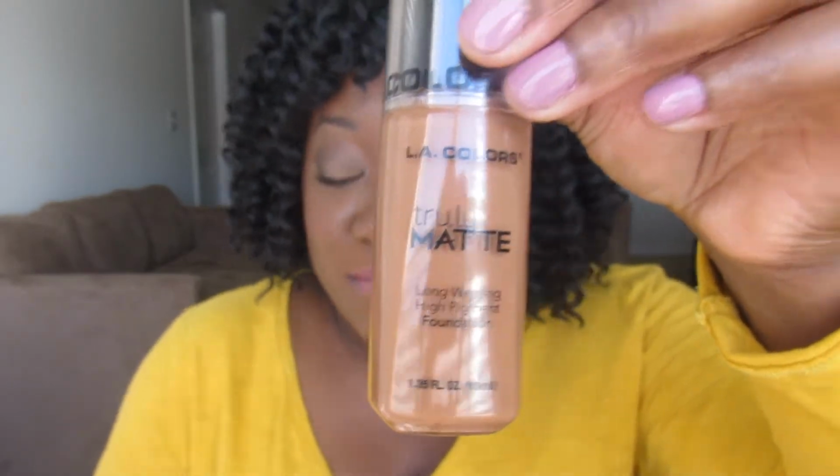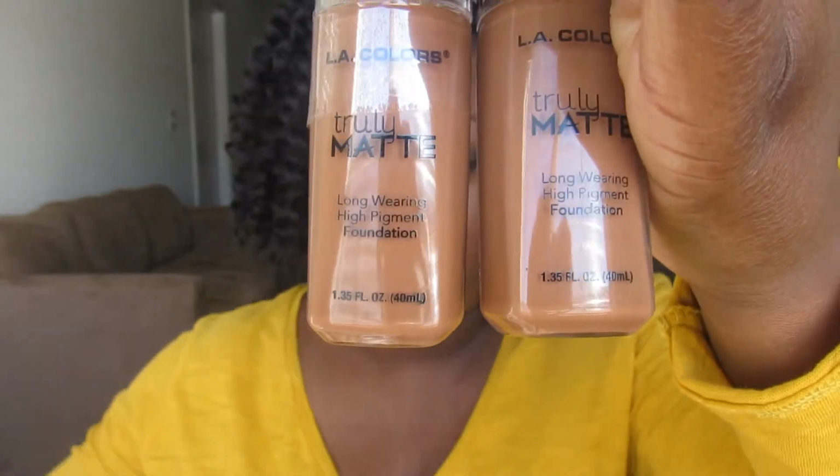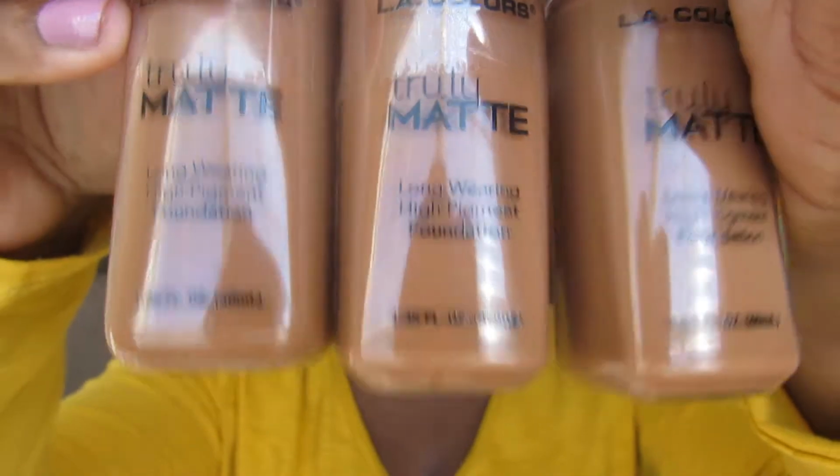So I ordered three. Yes, three of these because I was like, okay, it's $6. I knew that I wanted to try the darkest shade. The packaging is pretty good. Like, this is a really hard plastic. Almost seems like glass, but of course it's not. And on the website, shipping was free if you ordered $35 or more. So I went ahead and got some other products.